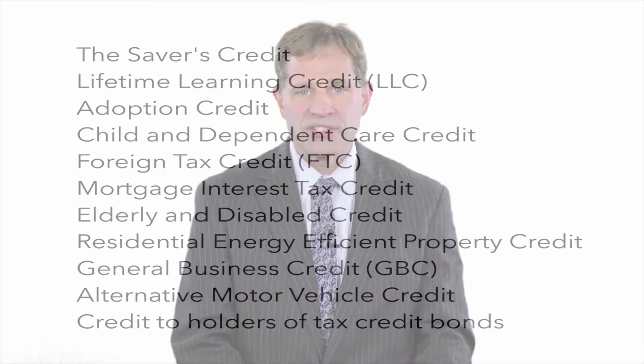Now, some credits you need income to offset, while others you don't. The kind of credits you need income to offset, again, are called non-refundable credits. A non-refundable tax credit is a tax credit that can only reduce your liability to zero. Here are some examples of non-refundable tax credits.